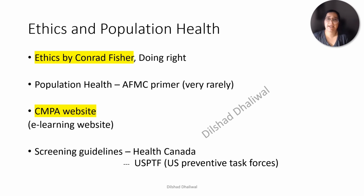Ethics and population health are very heavily tested. Ethics by Conrad Fischer and Doing Right are some of the books that I read. I personally loved Ethics by Conrad Fischer because the text is in a question-answer format, and it really helps you answer questions and get the concept. There is population health, which is in the AFMC Primer. If you go on Google, you'll see the Canadian statistics in healthcare that are given. And there is the CMPA website also. You can Google that and see. It's all about professionalism, doctor ethics, etc.